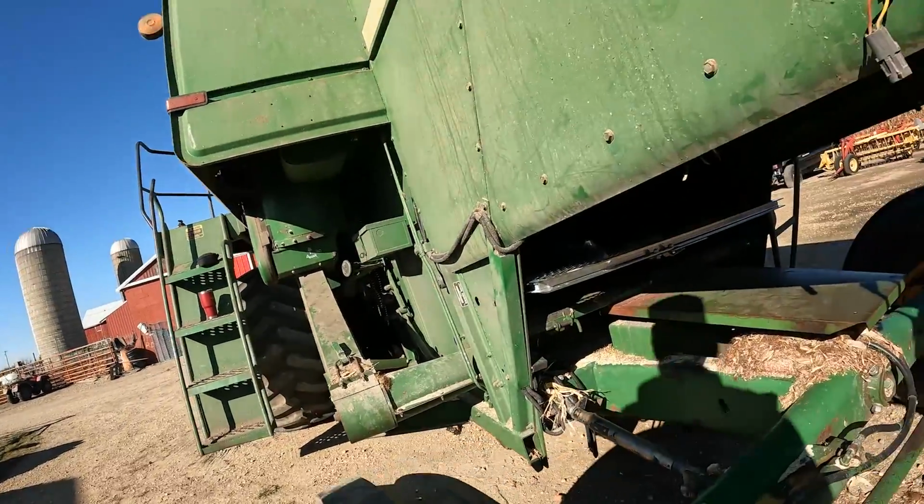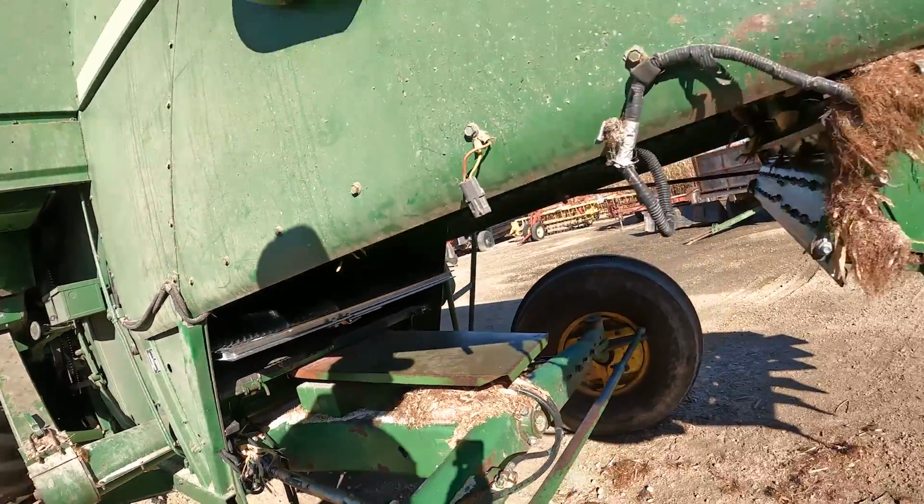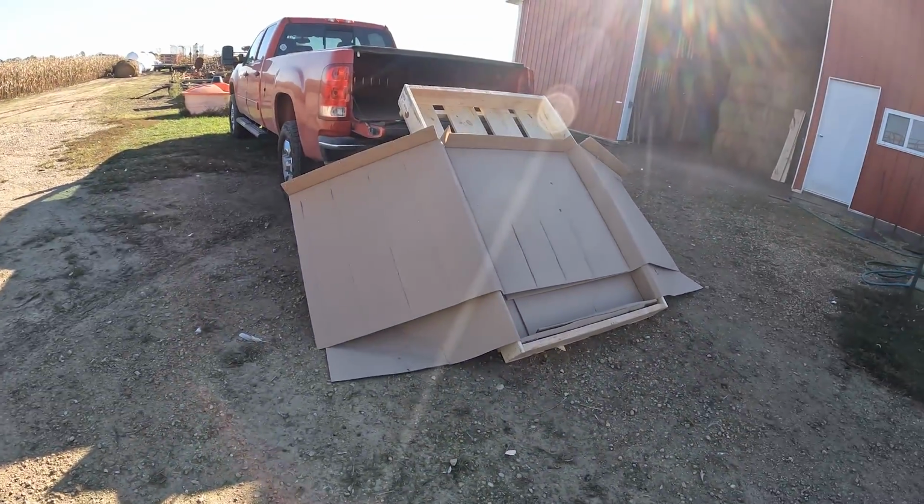Saved the day. So we're gonna get this baby put back in, bolted down, get it adjusted, and then hopefully get back out to the field. It's a freaking big box this thing comes in.